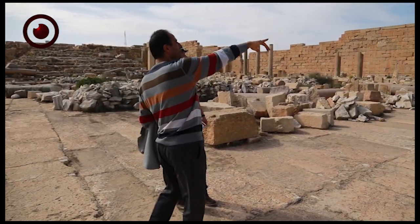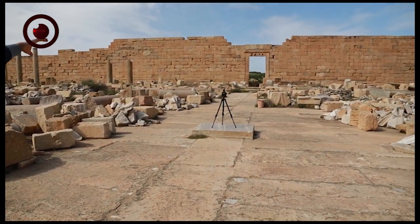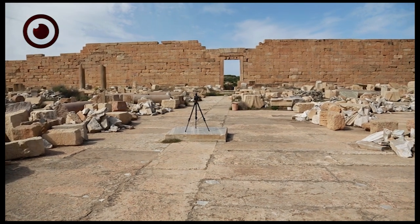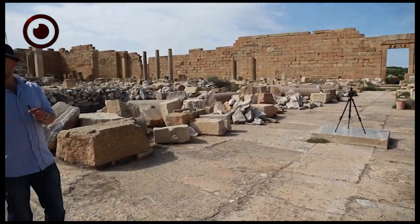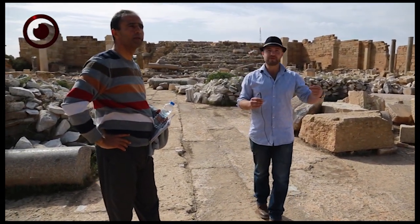Again, if you look into the wall, you can see the holes in the wall. These are reconstructed walls here. And the holes are there to stick the marble, because everything was marbleized. The walls, the floor, everything was covered with marble. So you can imagine, no expense spared. Whatever this place needed, the Caesar was ready to spend it.